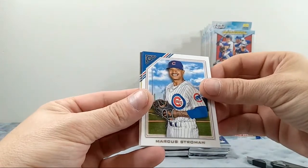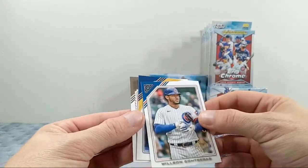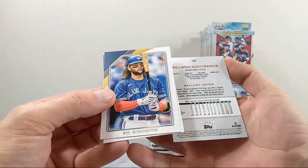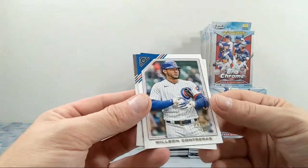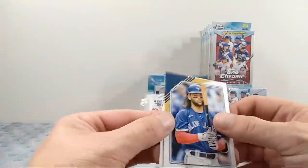Jackie Robinson, Marcus Stroman. For the Cubbies, private, what is that? Gallery private issue. Wilson Contreras, 163 of 250. That should have been Seau. That's what we needed was Suzuki on that one. Bo Bichette and Big Hurt Frank Thomas.